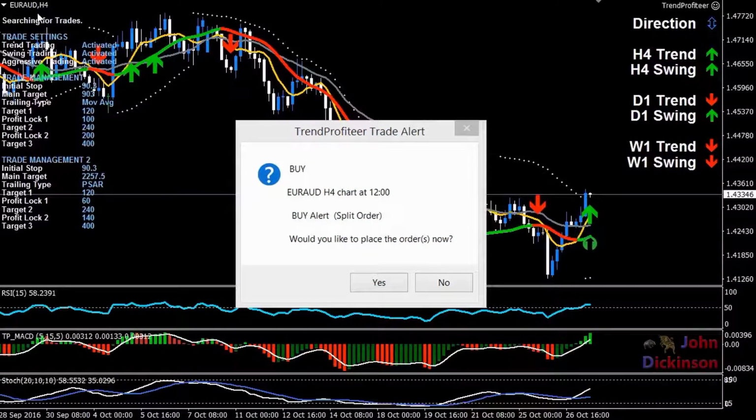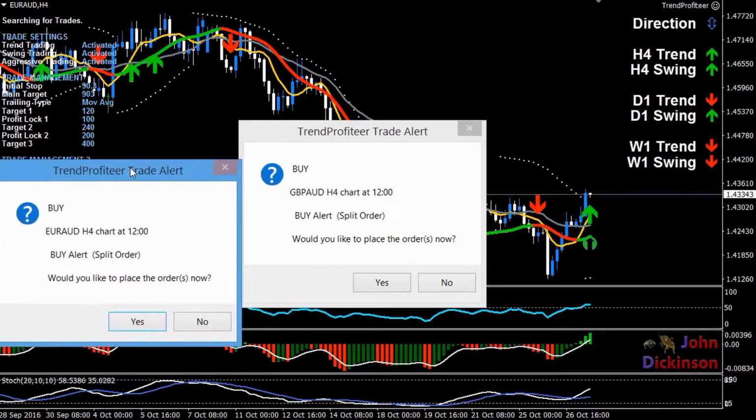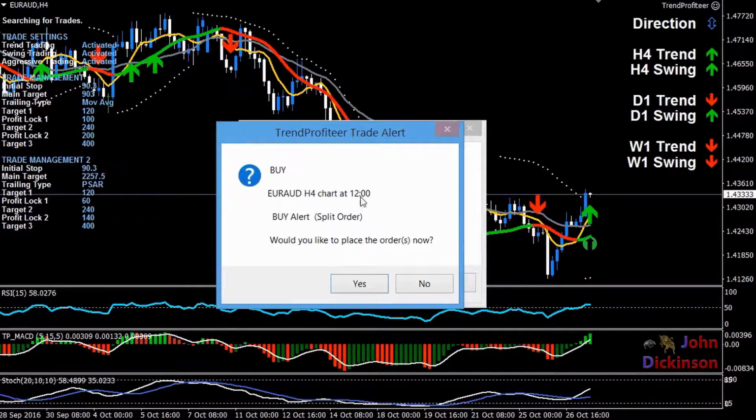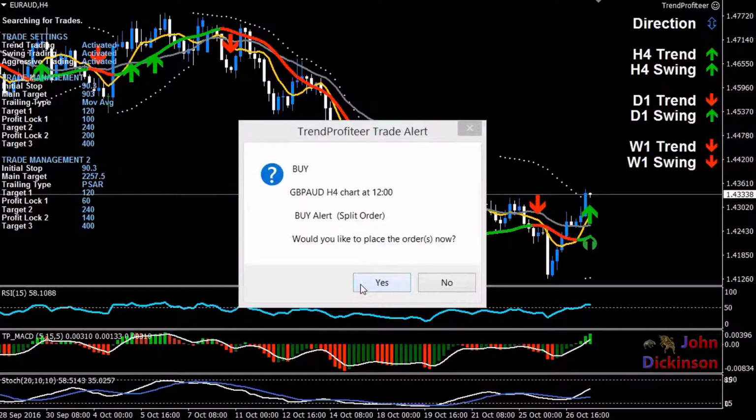I'm Michael Newrock, and I'm just about to take a trade on the Euro Aussie on the 4 hour. It is bi-directional at this stage. 3 high time frames are up, 3 are down, but the crossover is really strong. The moving averages, the trend follower is in place, and I'm just deciding whether I'm going to take that trade or not. I've got a second trade that I'm looking at, and I'll take that trade.